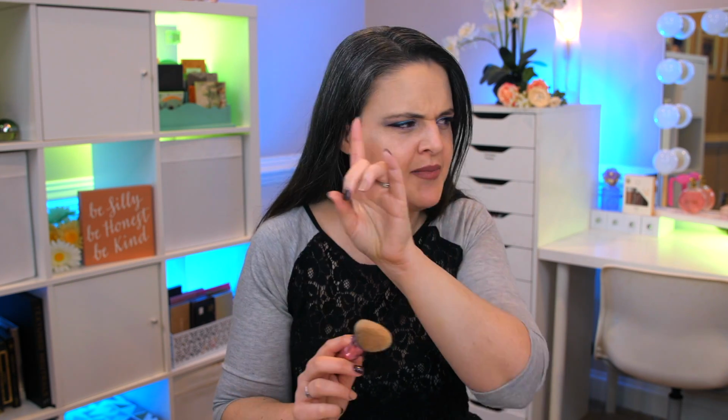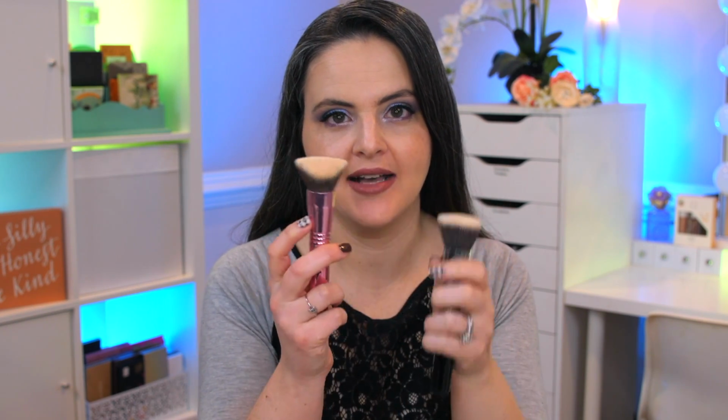The F80 from Sigma is my holy grail flat kabuki brush, but I think I like this maybe even a little more than the F80, maybe. They're kind of close. It's just the shape. I feel like they have the same density. It's just the shape is different. Let me get an F80, hold on. All right, here's the Sigma F80. So you can see it's a similar density. It's just this one has the little pointy thing, which just adds an extra layer of awesomeness. So I just wanted to mention that to you. Really, really loving this. And if you're looking for something to blend out your foundation, a brush specifically, this is definitely one that I recommend.